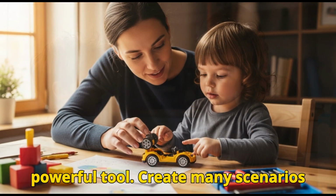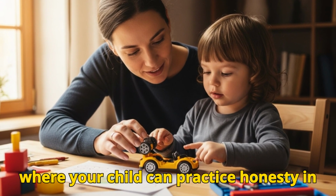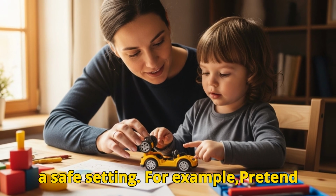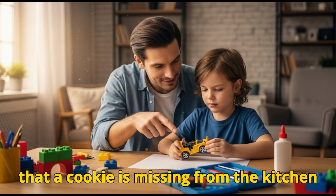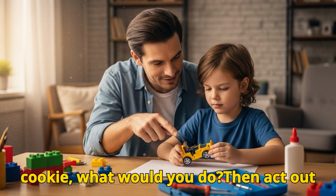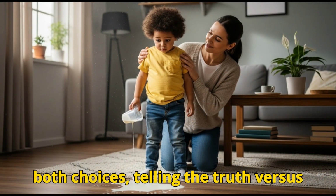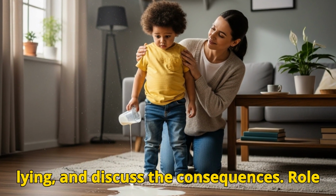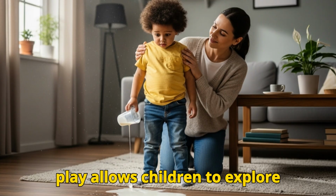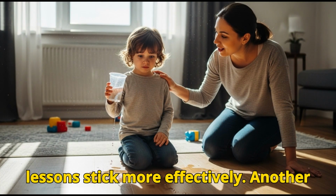Role-playing is a powerful tool. Create mini scenarios where your child can practice honesty in a safe setting. For example, pretend that a cookie is missing from the kitchen jar. Ask your child, if you took the cookie, what would you do? Then act out both choices, telling the truth versus lying, and discuss the consequences. Role play allows children to explore situations without real stakes, making lessons stick more effectively.